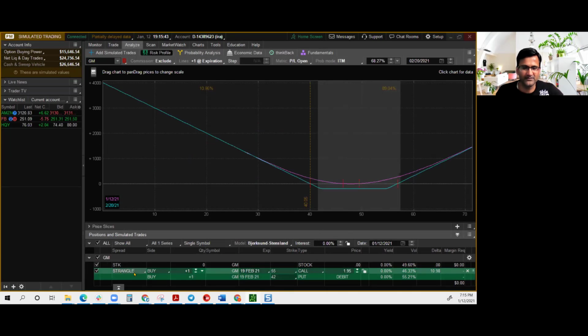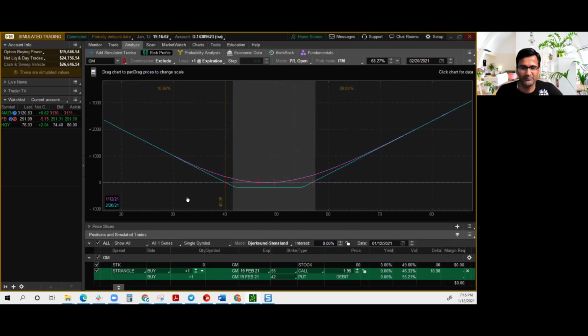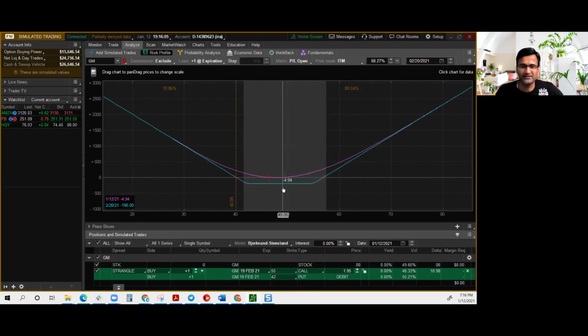Here I am, it's a strangle, it's a buy. I am buying an out of the money call. I am buying at $55. Here, and I am selling a put at $42. Sorry, I'm buying a put at $42. So in both cases, I'm buying a call option and I'm buying a put option. In this case, I'm still neutral. I don't know, and I don't care, which direction the stock will shoot. Either it could blow up on the upside, I'll make money, or it shoots on the downside, I'll still make money. This is again a directional neutral trade.